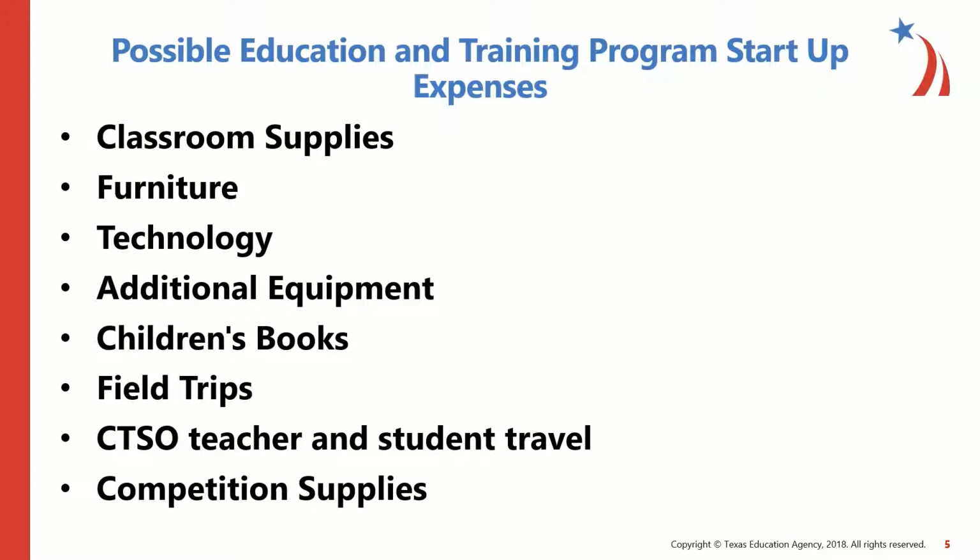As a reminder, all grant recipients are required to affiliate and maintain an active CTSO, either TAFE or FCCLA or both, at all secondary campuses in the school district. So there's an added expense for CTSO activities such as CTSO teacher and student travel to attend and participate in regional and state competitions and leadership conferences. Expenses would include registration and competition fees, transportation, and hotel expenses. In addition, some competition supplies may be necessary.